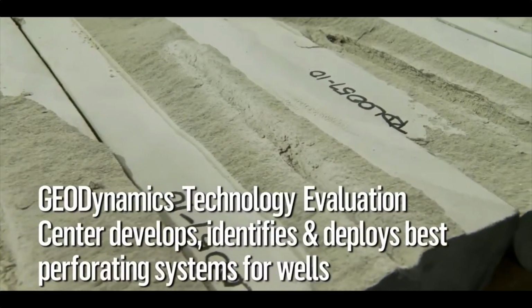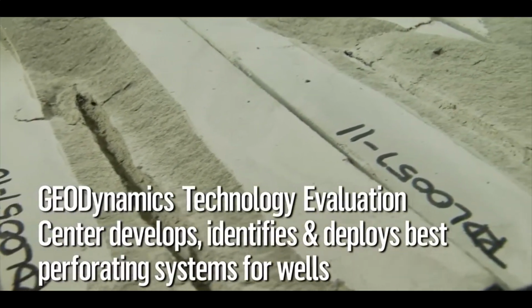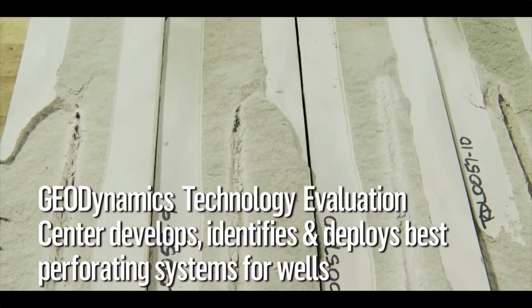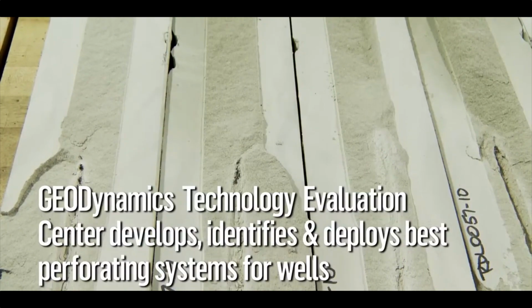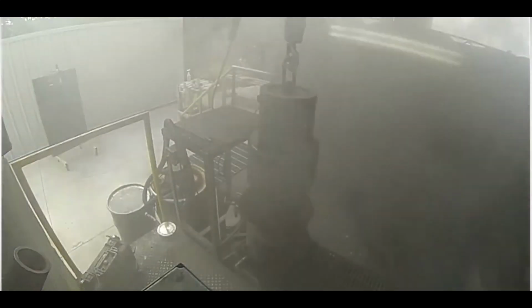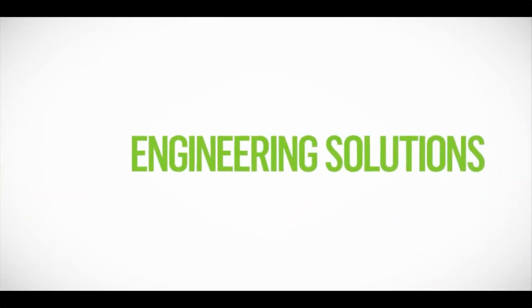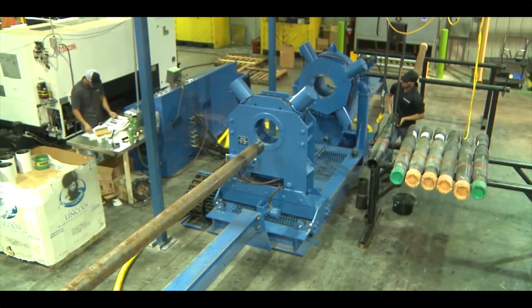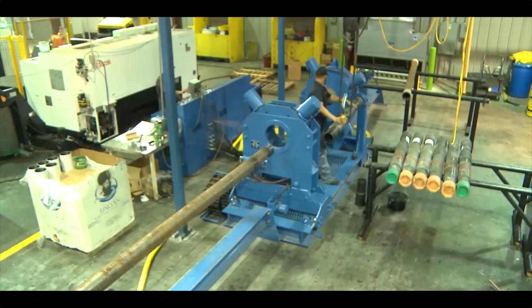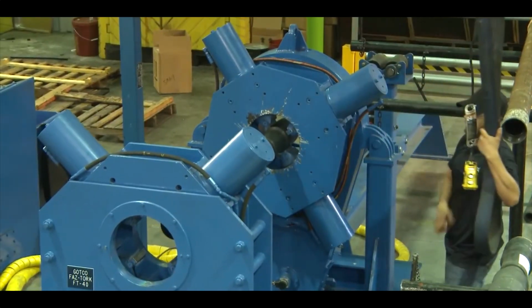The GEODynamics Perforation Flow Lab is an essential tool in helping clients develop, identify, and deploy the right perforating systems for their wells. Tests can be set up and executed both economically and efficiently, supporting your decision-making processes. In cases where perforating is not the best solution, GEODynamics has developed technology to directly connect the wellbore to the formation through innovative valve technology, which eliminates perforating runs and ultimately contributes to better performing and more profitable wells.